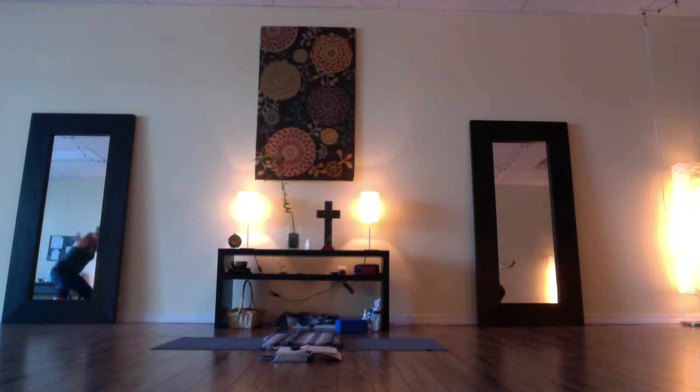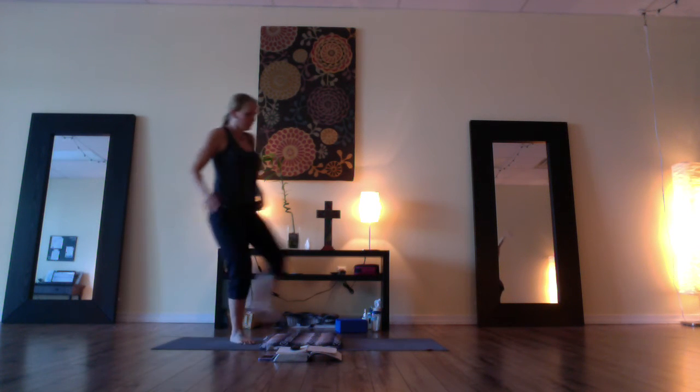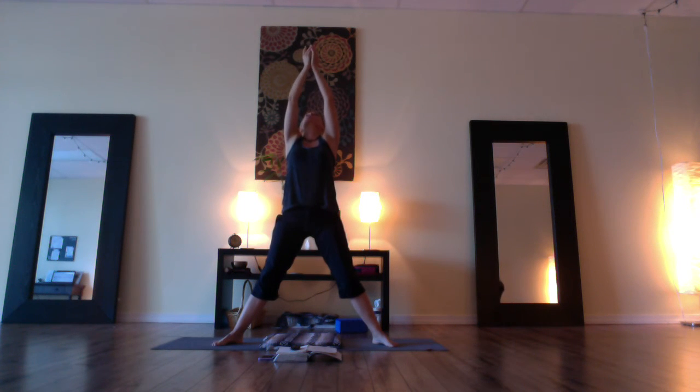Make it count. Inhale, scoop up what it is you need in its place. Cultivate the opposite. Exhale, bring the hands to the heart. Good. Keep moving like this. Inhale, sweep. Offer something up. Crisscross the hands behind. Exhale, push it out. Inhale, scoop up. What is it you need? Courage, strength, peace, whatever it is, draw it into your heart.